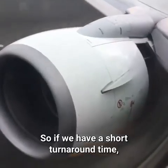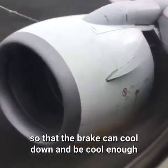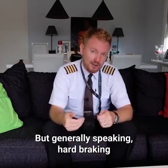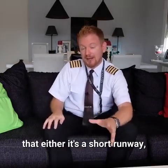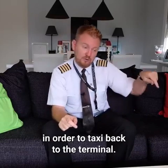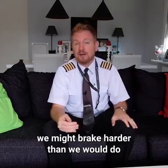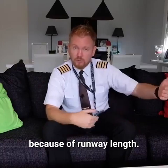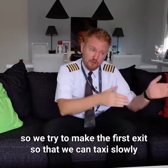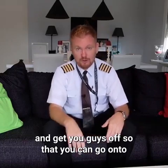So if we have a short turnaround time, then we might need to use reversers in order to bring a lot of energy away from the brakes so that the brakes can cool down enough for us to do our takeoff later on. But generally speaking, hard braking and a lot of reversers only tends to mean that either it's a short runway, or in most cases we just have different intersections on the runway which we can take in order to taxi back to the terminal. So if you have an intersection that you want to take in order to minimize the taxi time, we might brake harder than we would because of the runway length. We have plenty of runway left, but we don't want to spend 10 minutes taxiing, so we try to make the first exit so that we can taxi slowly and get back to the terminal quickly and get you guys off so that you can go on to whatever you're going to.